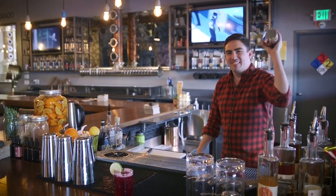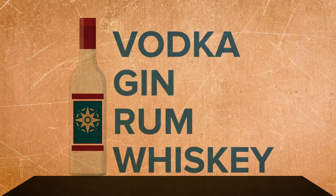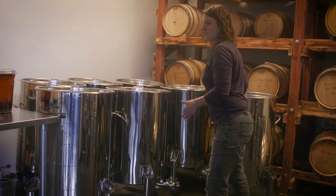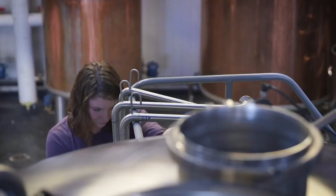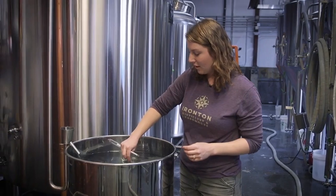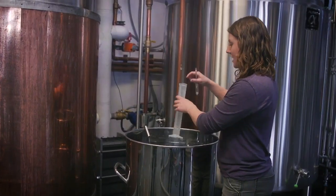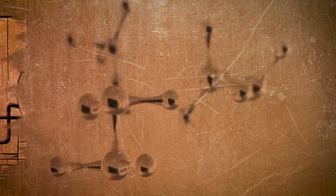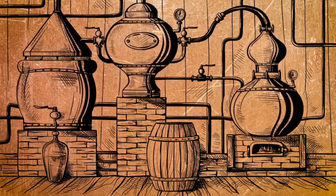So what's shaking with the liquor? Ironton produces everything from vodka, gin, rum, and whiskey to liqueurs and bitters. Head distiller Laura Walters came to Ironton from Stranahan's Whiskey, and she's pulling out all the stops with her concoctions. So this is all coming off the still. It should be around 80 proof. So how does this all work? The distillation process works by separating molecules based on their boiling point. So you have different molecules coming off at different times. That's where we get our cuts from.